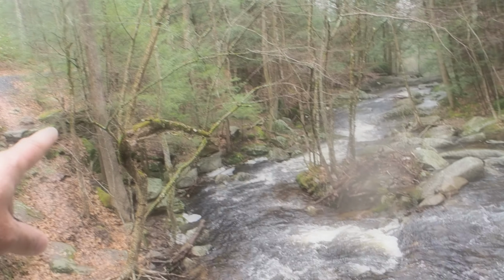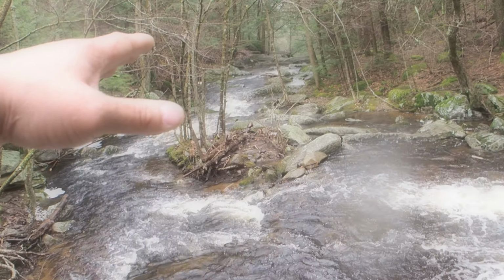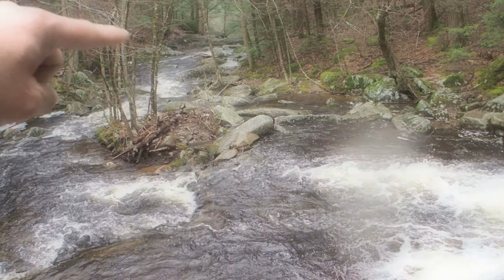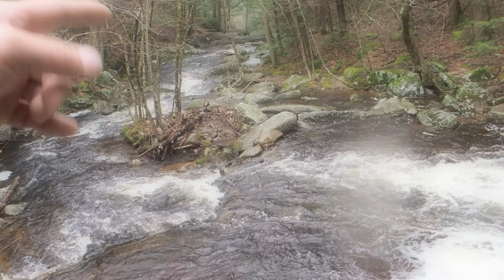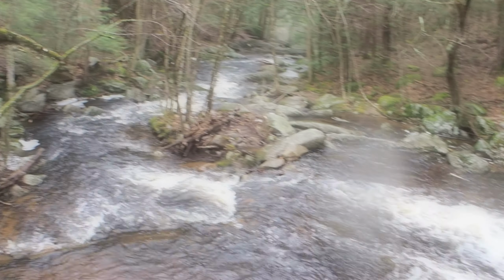Now I might go take this route, the trail this way, which has steps to go to the falls, but then I want to cross the river because I want to go up to the falls a little bit more so I can capture the falls a little closer. So stick around, guys, while I set up and I'll get everything ready.